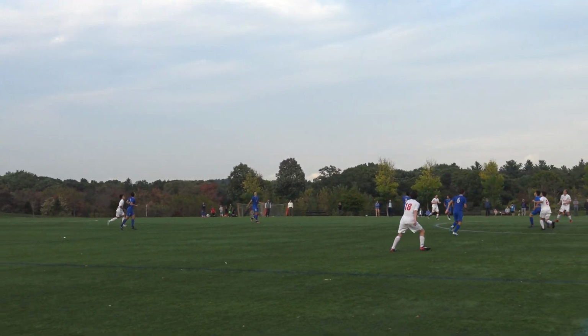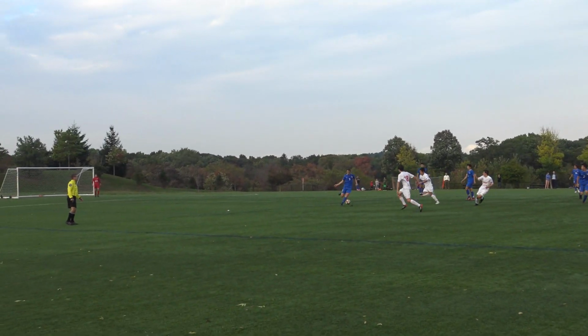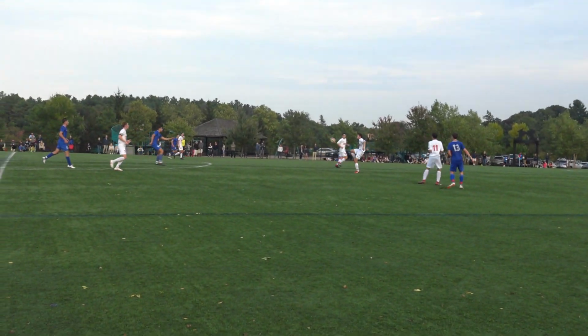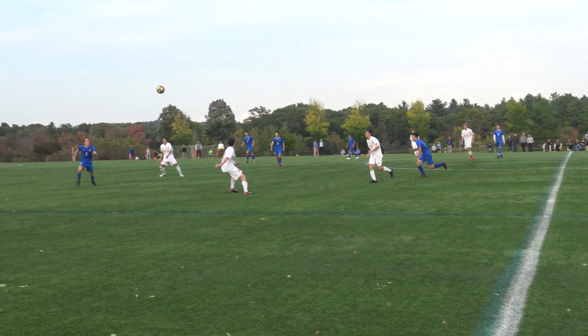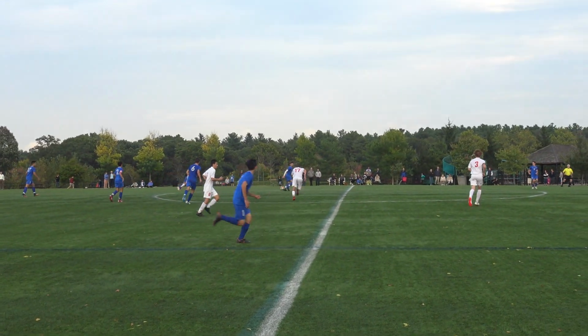1-0 Natick. It's spinning back for the win. Brendan brings it down with his chest. That's Matt back to Isaac. Isaac clears it with his right foot. They send it back to the side. 18 over his foot. Isaac on the ground. He finds Luca. Luca to Jacob.